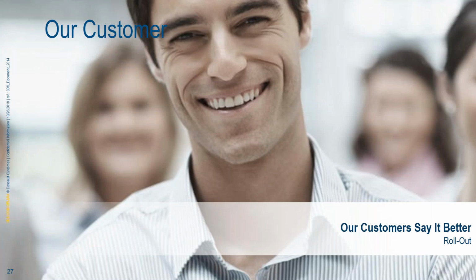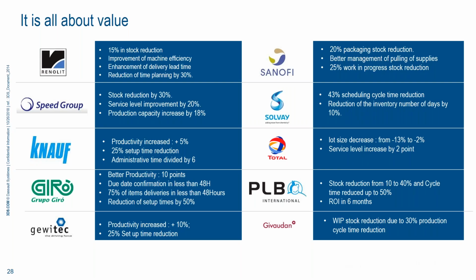So these are a few of the customer talks after using the solution. If you see, a few people have mentioned like 15% stock reduction, that is a saving. Few people have mentioned that the time has been reduced, the lot size has been decreased, the productivity has been increased.